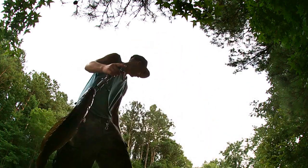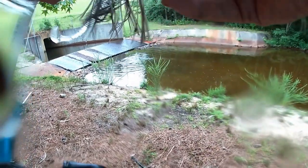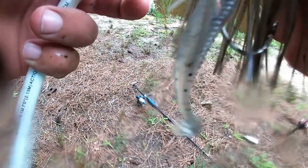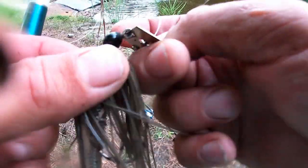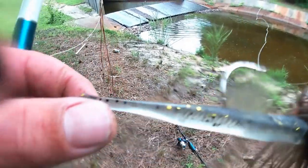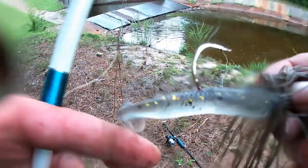Woo! Show you guys what I was using. So this is a pumpkin color chatterbait. They're actually hard to find. And this is a 1/4 ounce chatterbait. See, if you look at the head, it's really small. And then on the back, I got a 4-inch 360 GT search bait replacement. That's all it is, a paddle tail.